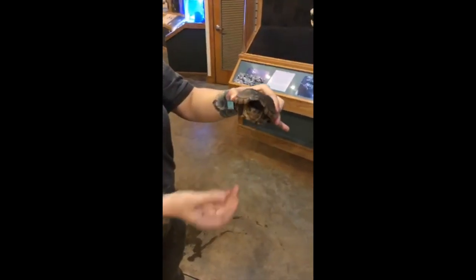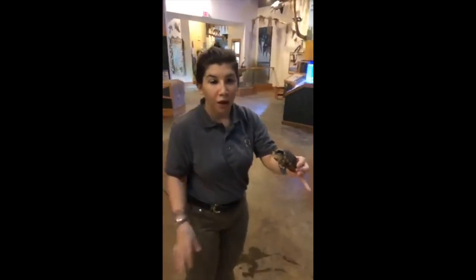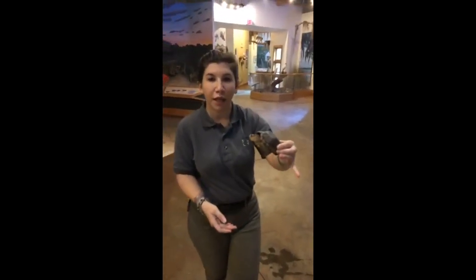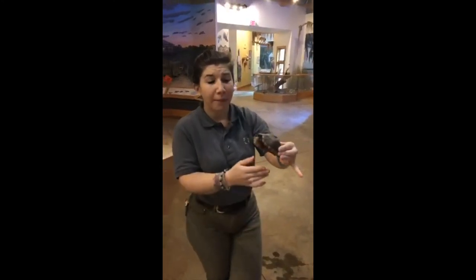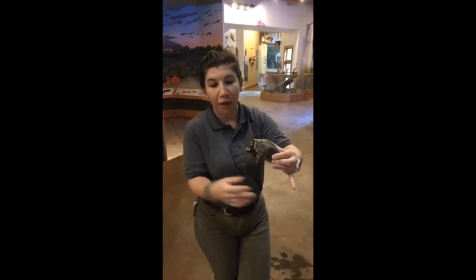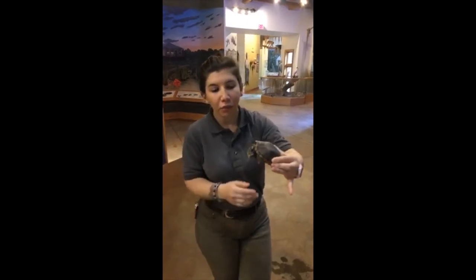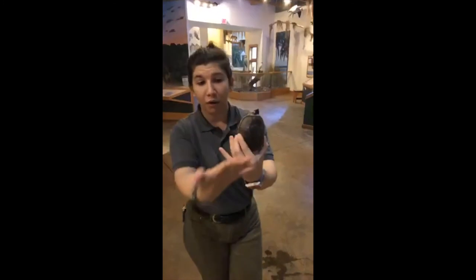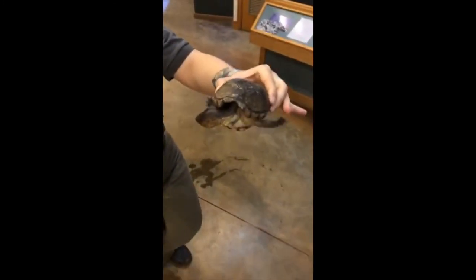They are an indicator species in their habitat. Actually, all turtles are an indicator species. So what that means is if this turtle is present in a temporary wetlands or a freshwater pond, that means that wetlands is healthy. They're mid-level consumers, so they just kind of keep everything in check. So if you were to stumble upon this guy, that means that temporary wetlands is pretty healthy.